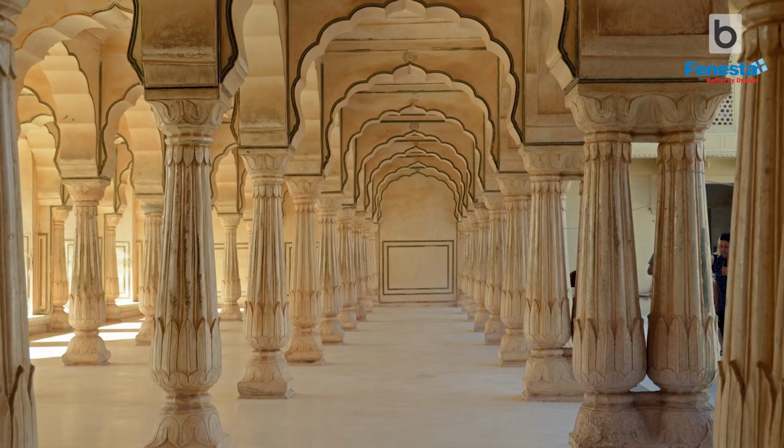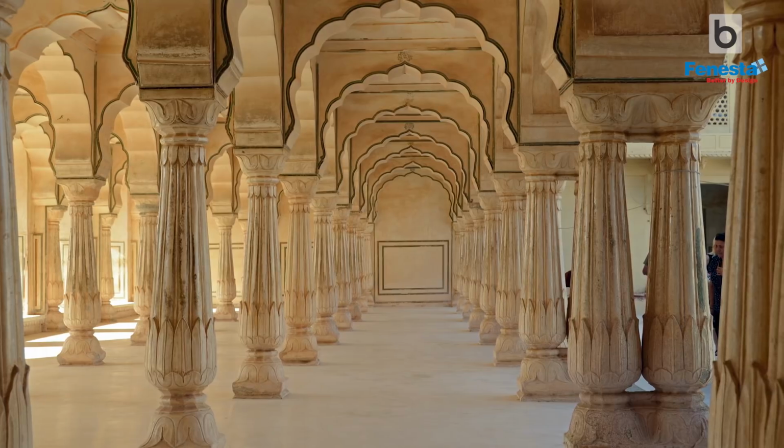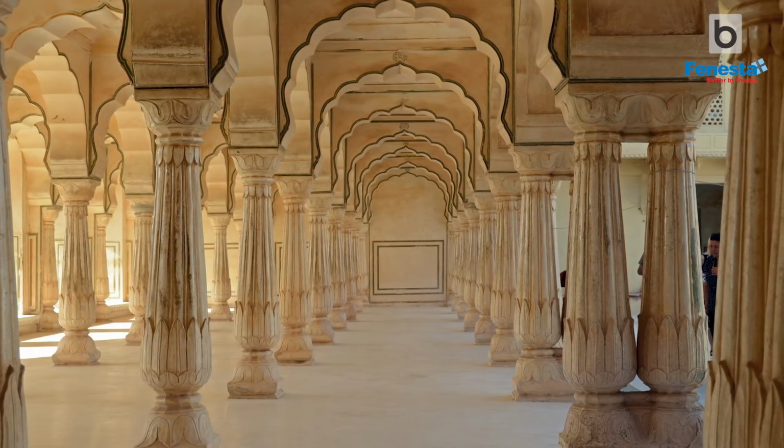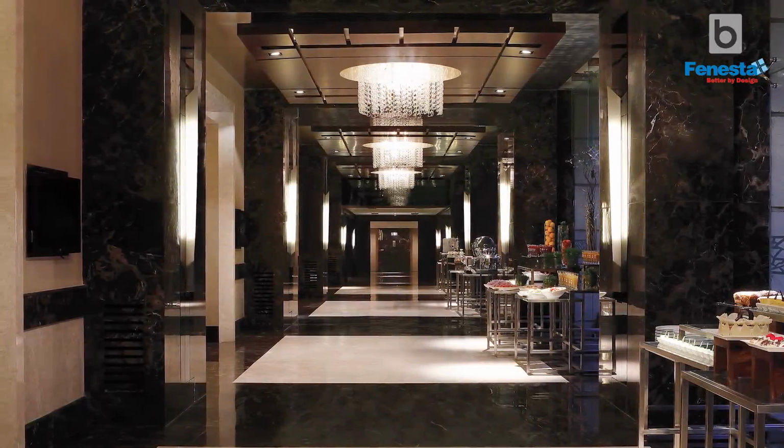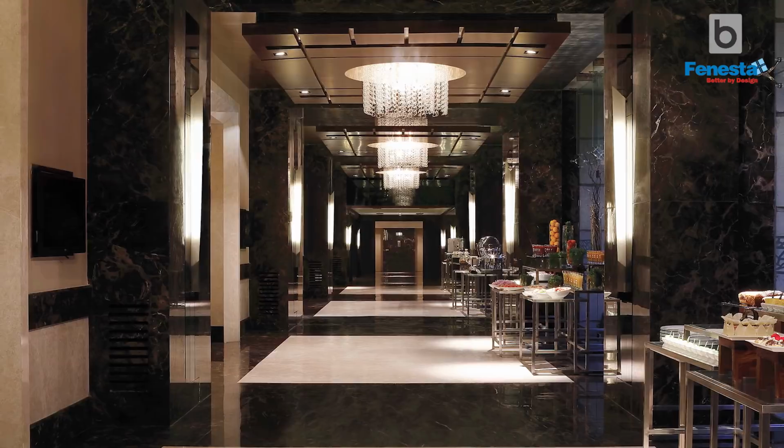So the pre-function space abutting the ballroom was a linear space, and we took inspiration from the series of arches that you see in Amer Palace and translated that into a series of rectangular portals in that pre-function space. The effect remains the same, but it's been totally translated into a very modern manner. Similarly, these traditional architectural elements were also taken into the interiors as well.